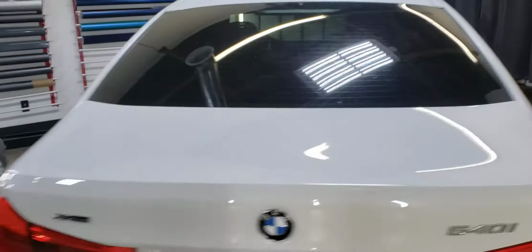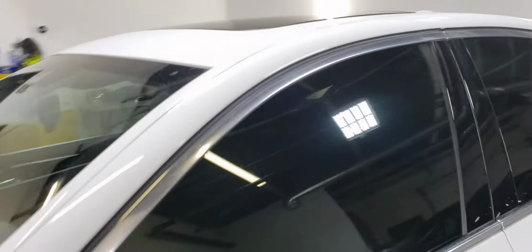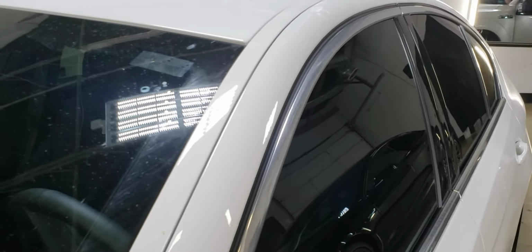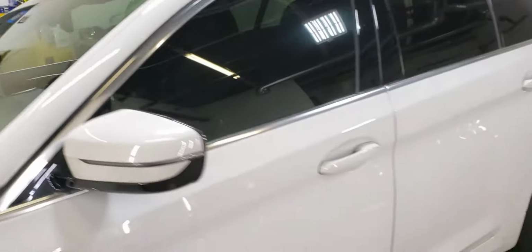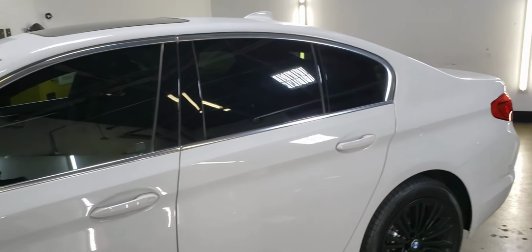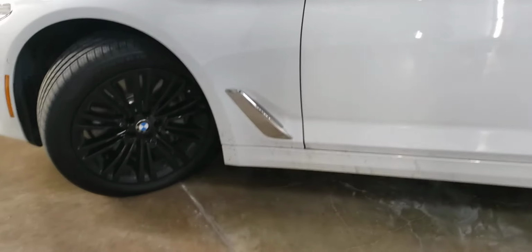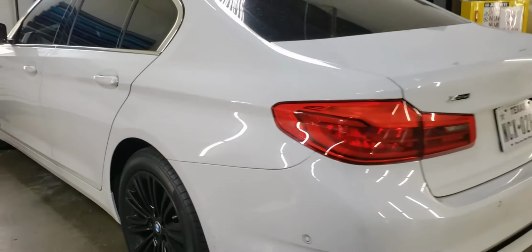And this BMW came in for window tint and Chrome Delete. So it's going to get pretty much the same treatment that the Model S is getting. All of this chrome is going to be gloss black when it leaves here to match the wheels. So it's going to be pretty cool.